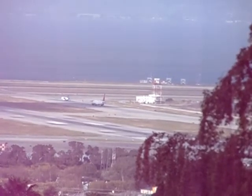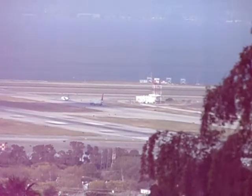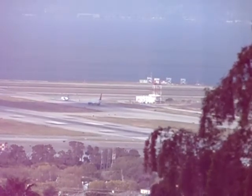5575, you'll be behind the United 73 coming up to your left, and you can continue on the track to runway 28 left.